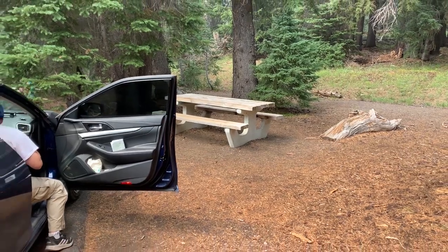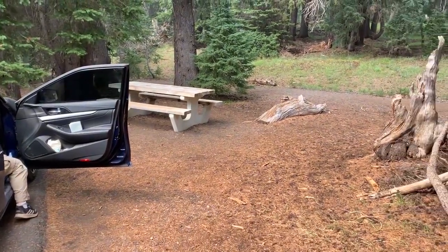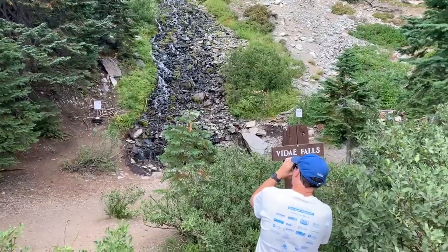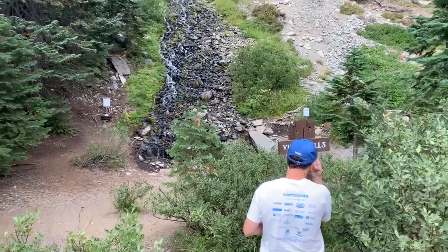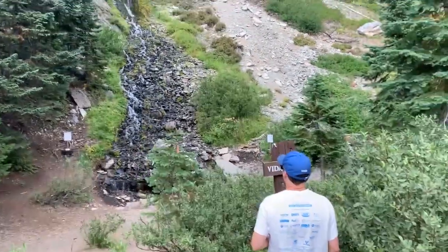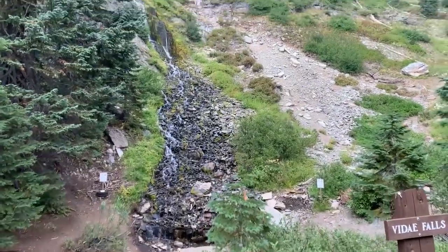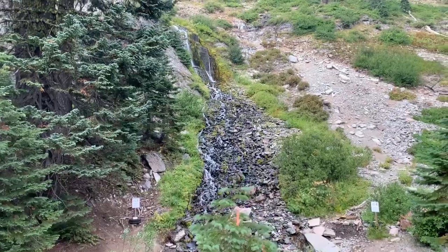We came to the Vidae picnic area for lunch. Super good place. The picnic tables are nice, solid wood, sturdy. After lunch, we came over to Vidae Falls from the picnic area. This is just a quick pull off, and we're not even, I don't know, 20 feet from the car, if that. And there's the fall.